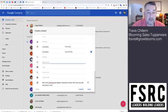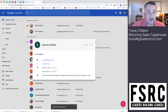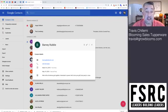So I'm going to go ahead and save that contact here. Click and save on the bottom right. And here's my saved contact, and you can see Barney Rubble. Here's all the pertinent information that I need. I can see his first party, second party, met at the Christmas get-together. So I've created that contact.